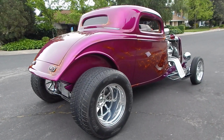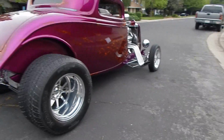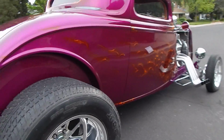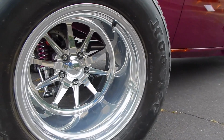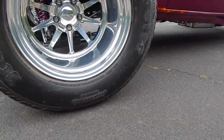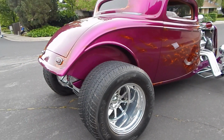You'll actually hear it run here. What you see a reflection over there in the curb is a spec sheet that I was using for my cheat sheet on it. Huge Hoosiers on the back. I'll try saying that again. I don't even know what size. They're 31 by 16.5s basically. Again, spoked Budnick wheels.